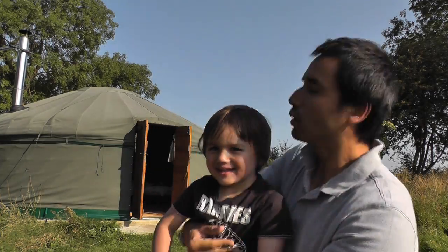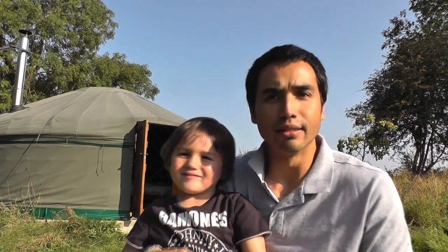This is a Mongolian yurt. It's a big tent. And we're having a little weekend Mongolian yurt holiday here in Suffolk.